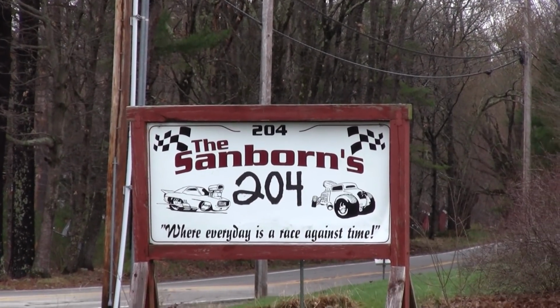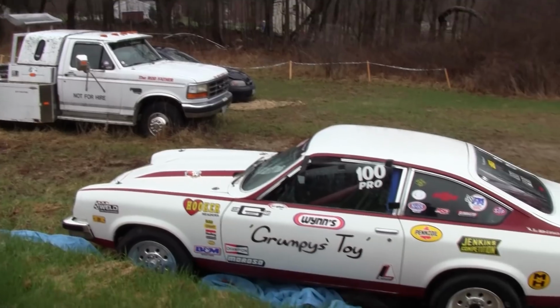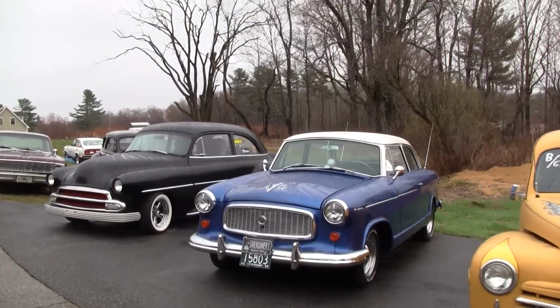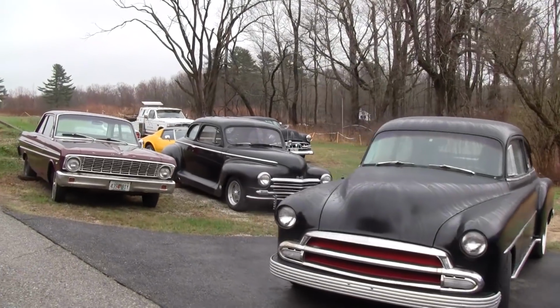We're coming to visit Mr. Les Sanborn, also known as the Rod Father, in Sanford. And he's a private collector of classics and antiques and a couple of old race cars as well. Like I said, he's a private collector, and he's going to show us what he's got that he's willing to downsize. Nice to meet you again.